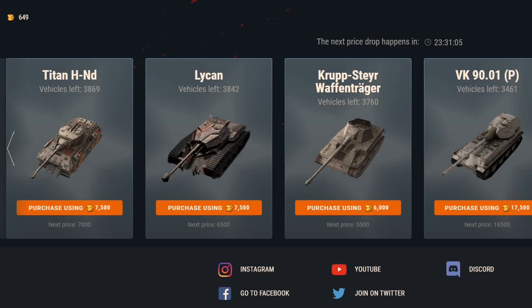So which tanks do I recommend in this week's auction? Well, if you don't have them, the Progetto 46 and maybe Cent 51, and then the Mill 1951. Those 3 tanks are maybe the 3 best, along with the VK90. Just as I say, VK90.